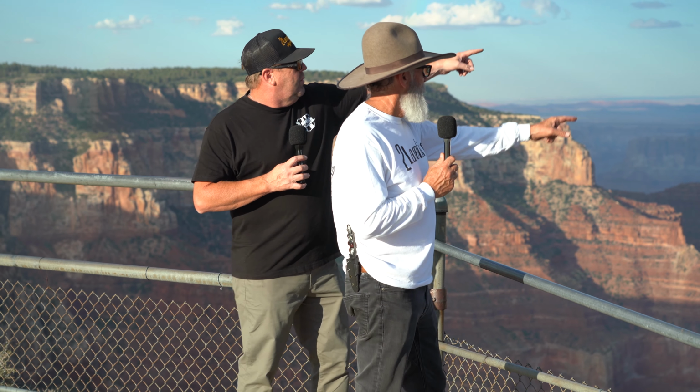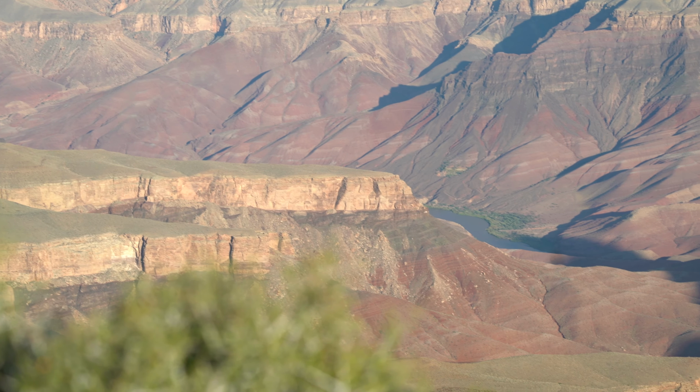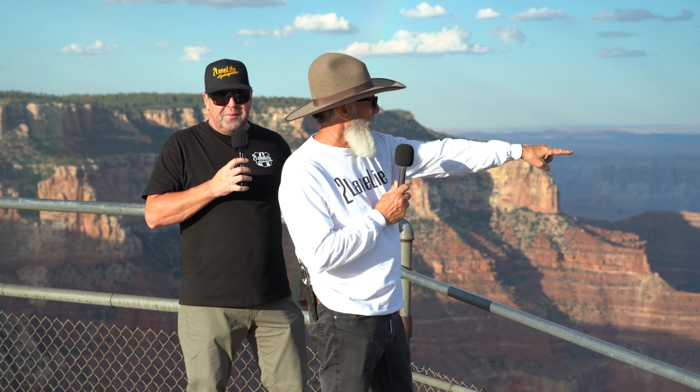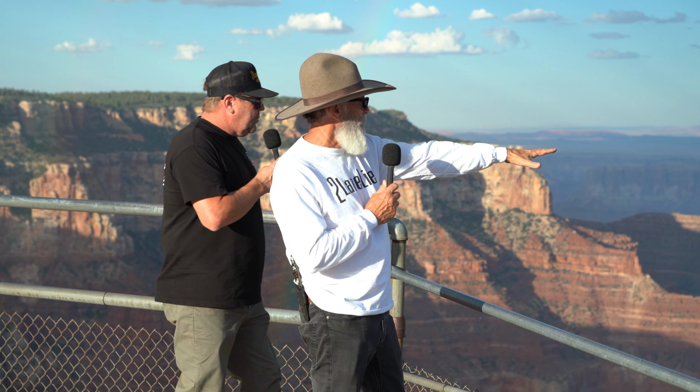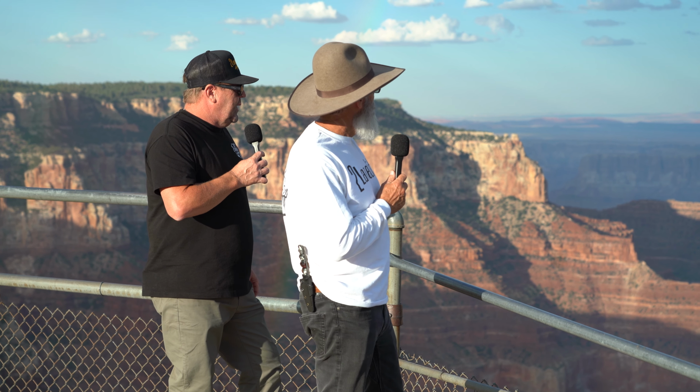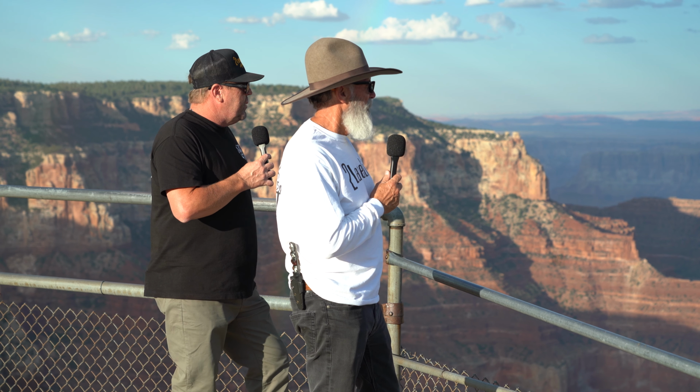Look at the mist coming through here and the rain falling. Way out in the distance, we finally can see the Colorado River. The mighty Colorado. Pretty darn cool. I see a rapid down there, and I floated that river 3 times in my life, and it was amazing. Yeah, I have a lot of fond memories on the Colorado.